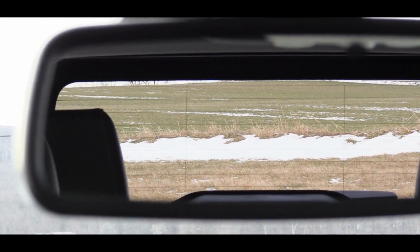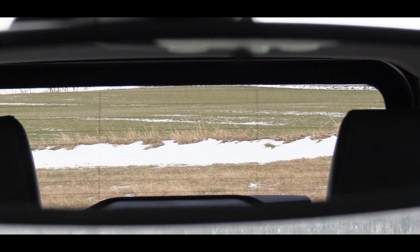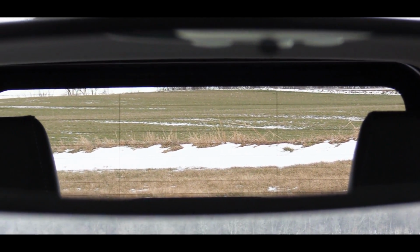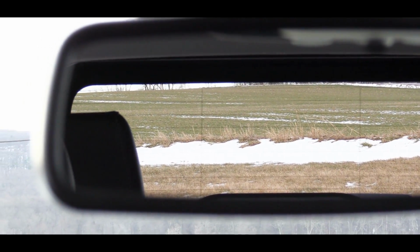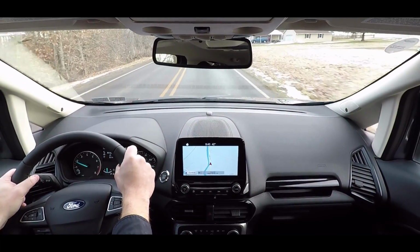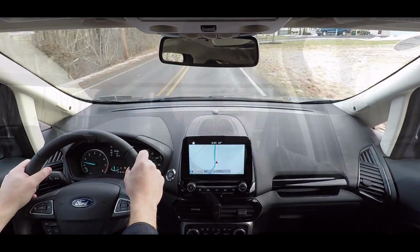And when it comes to visibility, this is a smaller vehicle, so although it does have a smaller window back there, definitely no issues, because again, since it is such a smaller crossover, visibility is really not going to be an issue. But now, enough of the driving dynamics, you guys. Let's check out the exterior of the all-new 2018 Ford EcoSport.